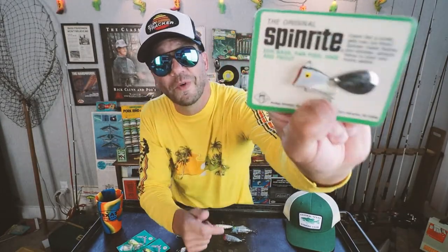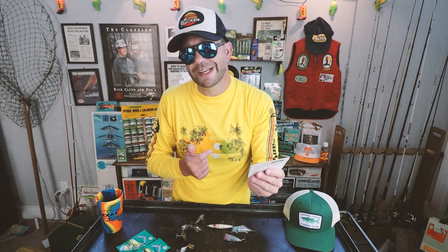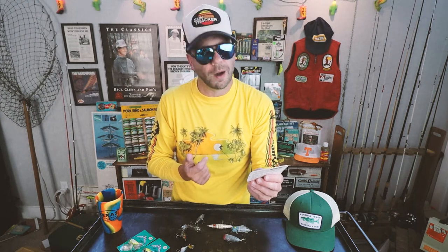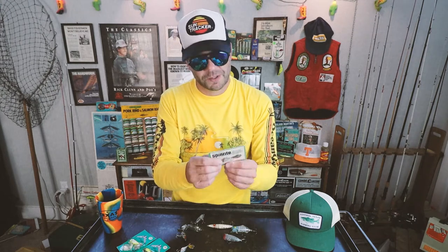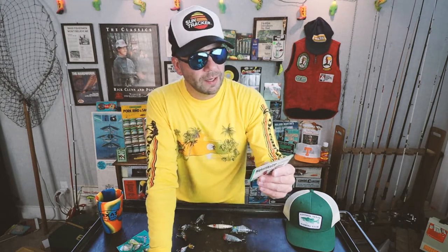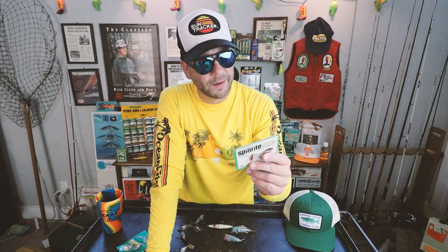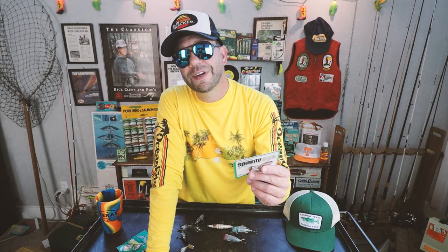Okay, so this is the original Spinrite. It says it casts like a bullet, gets way out there. A spinnerbait flashes and vibrates, attracts fishes in clear and murky water. Doesn't mention anything about schooling bass, but does say it works for bass, panfish, pike, and trout. Okay, so the Spinrite is a year-round lure for casting, spinning, jigging, and trolling. I don't know if I'd troll with this, by the way. The blade is always in motion and spins as it attracts fishes, even in free fall. Even in free fall, this works.